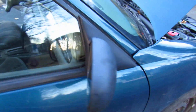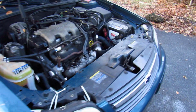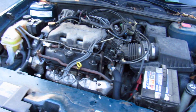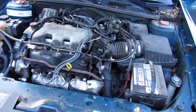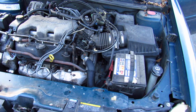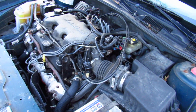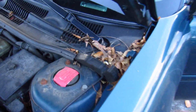So this car for $500 plus a lot of repairs. I mean, some months I'd spend $500 on repairs that I did myself. Tires, head gaskets, front end stuff, but sometimes it would be 3, 4, 6 months and I wouldn't have to fix anything. There's some leaves.